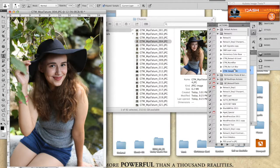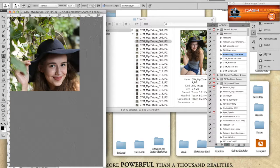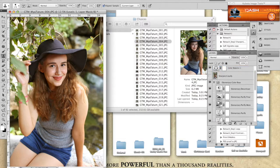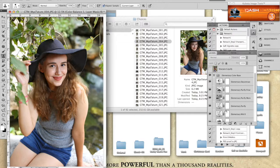So I always open my files up in Photoshop. I'm not a Lightroom person. And you'll see I have a lot of action sets over here. Now there's one action set that I've created for myself that does the edits that I would normally do to a portrait anyway. So I run this base action on every single image, and you can see how it auto did all these steps for me, which is a huge time saver and a great benefit to speeding up my workflow.